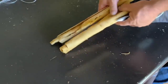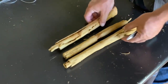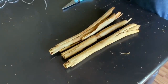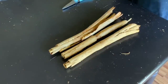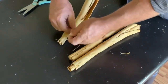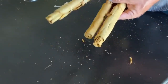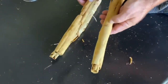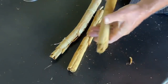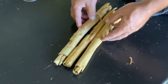Oh, so here it is, freshly harvested cinnamon, but now we need to dry it all. So we're gonna tie off these little bundles with little bits of string. So we could tie off some of the bundles that aren't staying close with some string, or some of these are pretty tight, and so they could just stay wrapped up on their own. And we're gonna go ahead and set this up in a dry place.